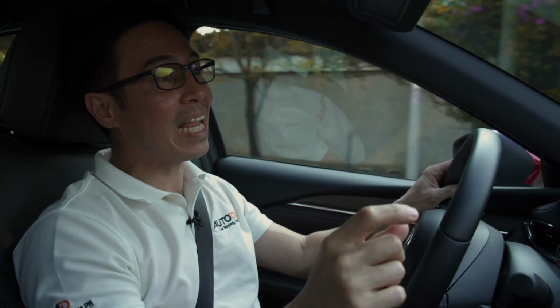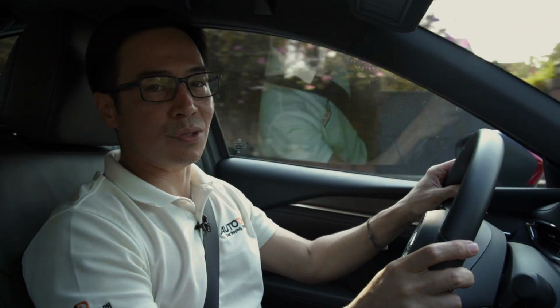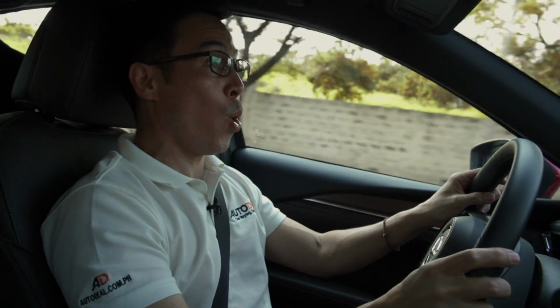However, the engine will creep up on you when you ring it with your right foot. And why wouldn't you? It's 2.5 liters of goodness. Oh!